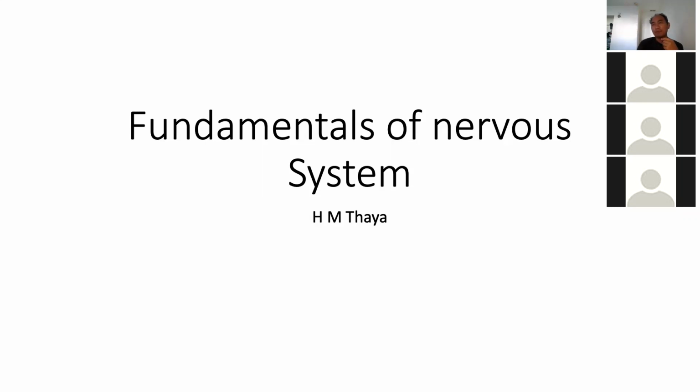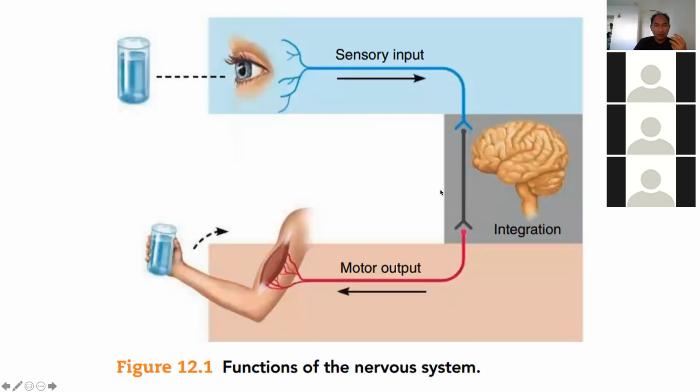So, let's start with the nervous system. I believe we all know what our nervous system does for us. It is like nearly everything, isn't it? It is thinking, seeing, touching, feeling sensations, and hearing. So everything in our life is related to the nervous system.